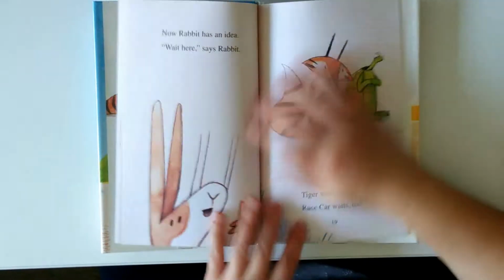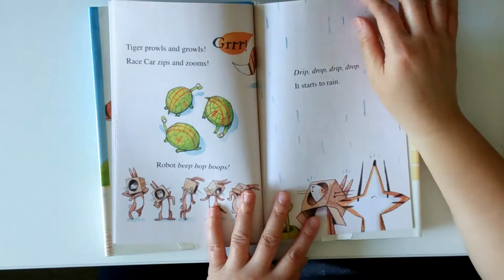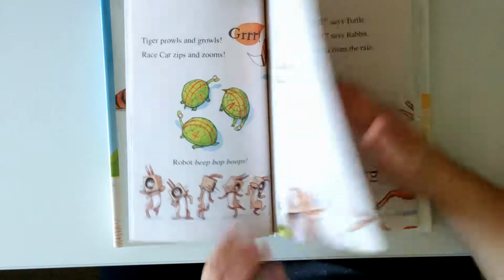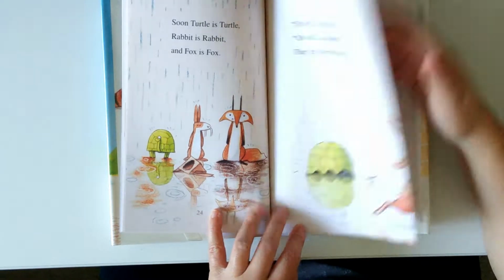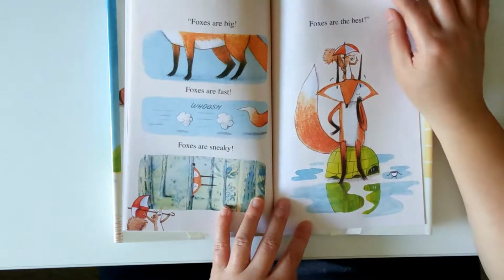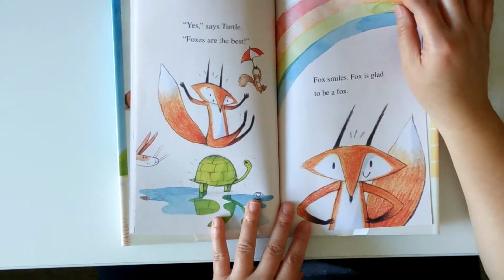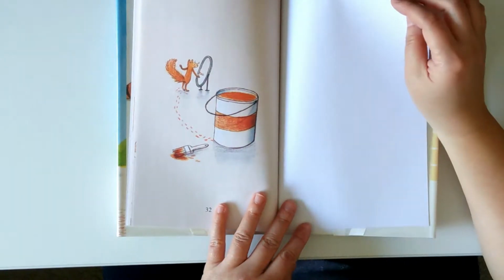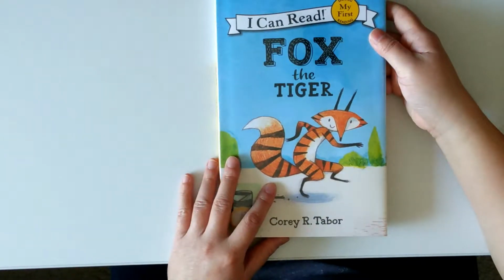Turtle wants to become a race car. Rabbit wants to become a robot. They have lots of fun, but soon it ends when it starts to rain and washes away their makeup. Fox is sad that he's back to being a fox, but his friends tell him that being a fox is great too. And Fox is glad, he's happy again. A wonderful storybook to try to teach readers that it's fun to pretend, but it's always better being themselves.